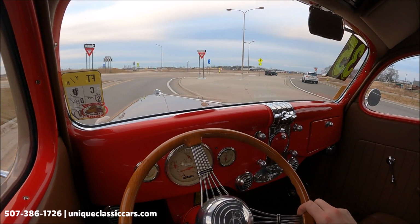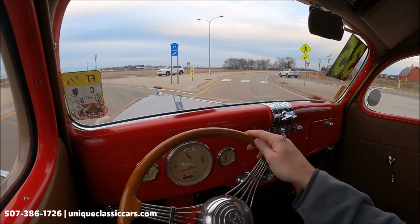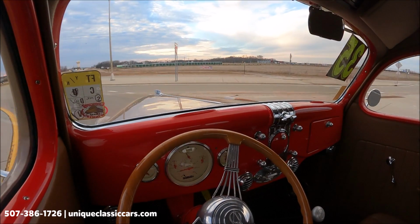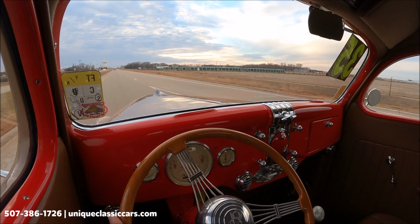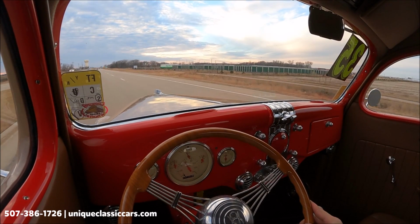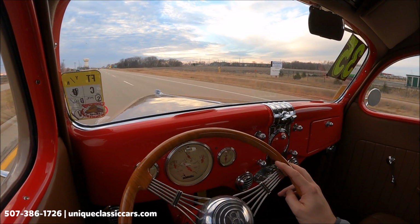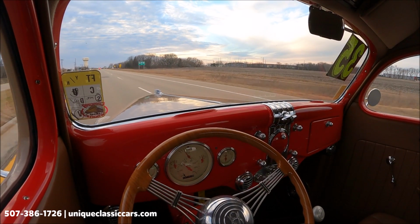Brakes are working excellent. Such an easy to drive car. Power steering, you can tell just by how easy it is to steer. It hardly leans at all in the corners. Handles like a sports car. Lots of rumble in that awesome exhaust note when you put the throttle down. Just a very, very nice 1935 Ford Deluxe Street Rod.